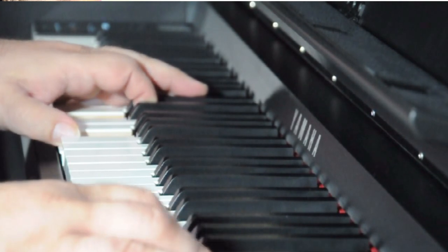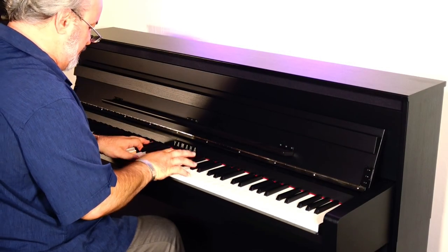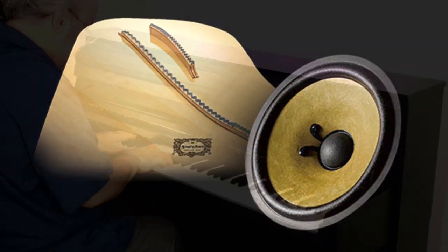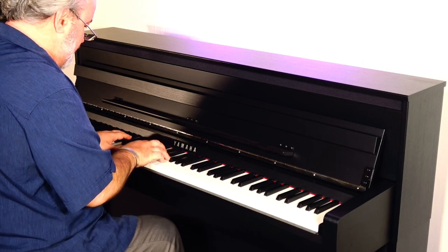Every tonal variation is reproduced faithfully and projected through the 785's powerful 8-speaker surround sound system with genuine spruce cone speakers. You won't believe how rich and expressive this piano is.